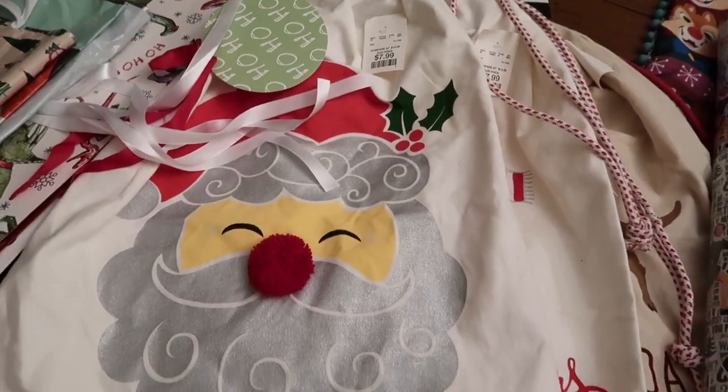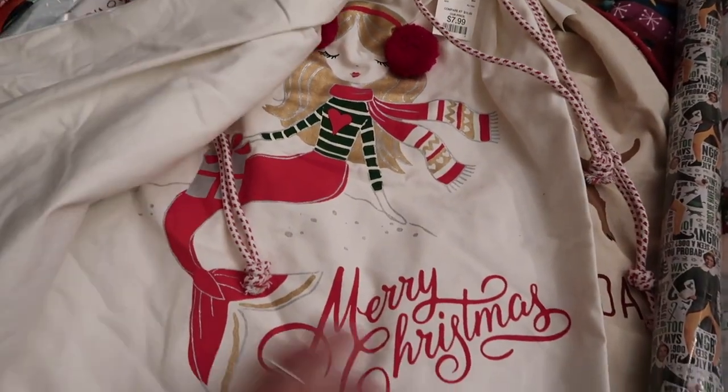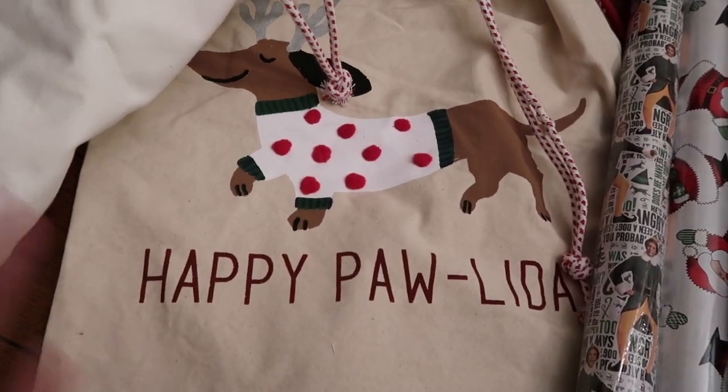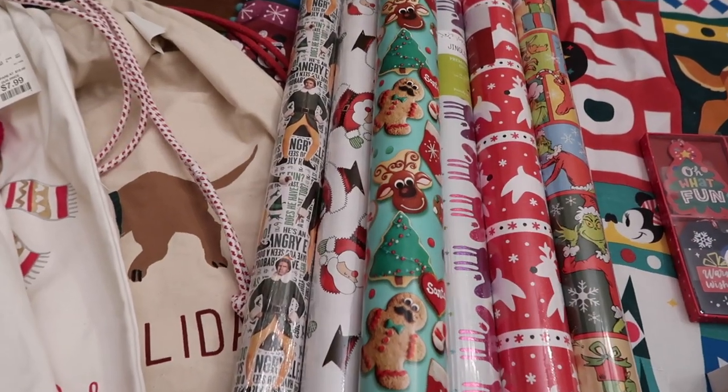They're technically called gift sacks, and I got three different designs. I got the Santa, the little mermaid with the earmuffs for Penn. I love this one. She's gonna go bonkers for that. It does say Merry Christmas. And then this third one here I got for my nephew. It says Happy Holiday.